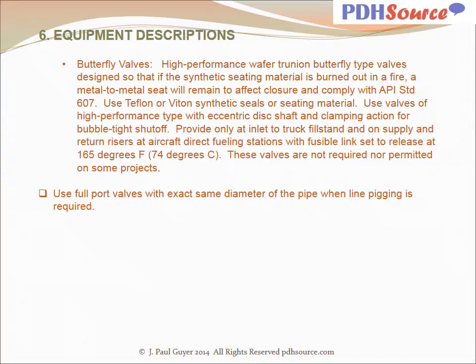Provide only at inlet to truck fill stand and on supply and return risers at aircraft direct fueling stations with fusible links set to release at 165 degrees Fahrenheit. These valves are not required nor permitted on some projects. Use full port valves with exact same diameter of the pipe when line pigging is required.